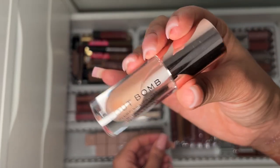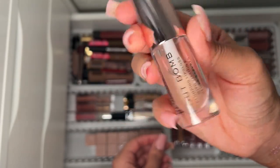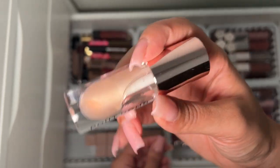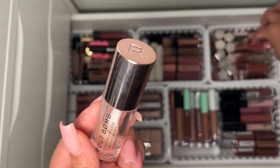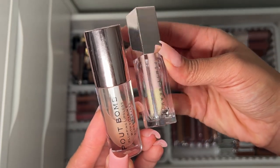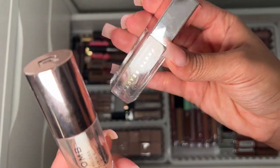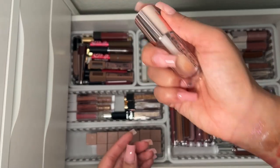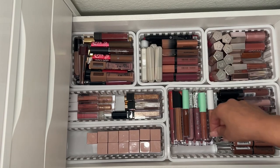I don't really get too much of the plumpness out of this. I like it just because it's a clear, affordable, cheap gloss that I could put over my lips, because I do not like to ruin, you know, my more expensive ones, like the fancy one. Even though I have used it, I wipe the brush off so it won't get the bottle dirty. So this is good because I still use that.